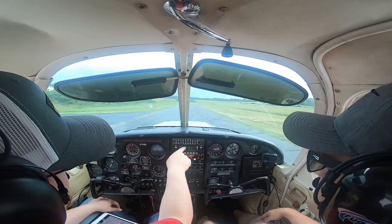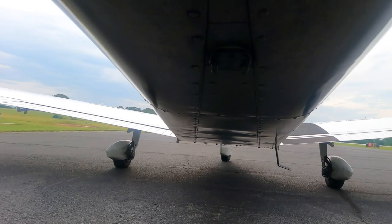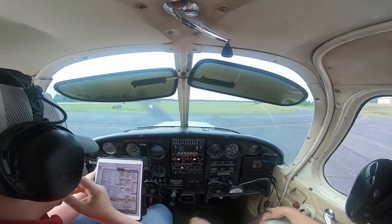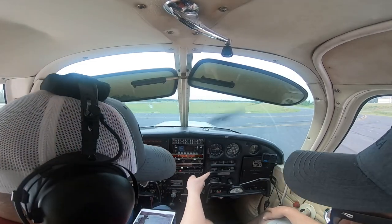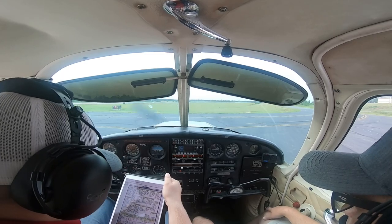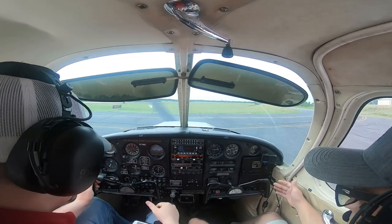Don't worry. So I got KLIT in. Does it need to hit enter? Yep. Okay. Work right there. Yeah, this looks good. Alright. Alright, so I'll run up. Brakes are set. Fuel is on the proper tank on the left one. Already checked that. Trim for takeoff, that's fine. Alright, let's check our flight controls.